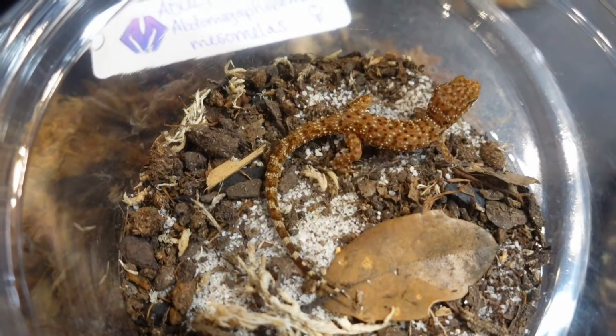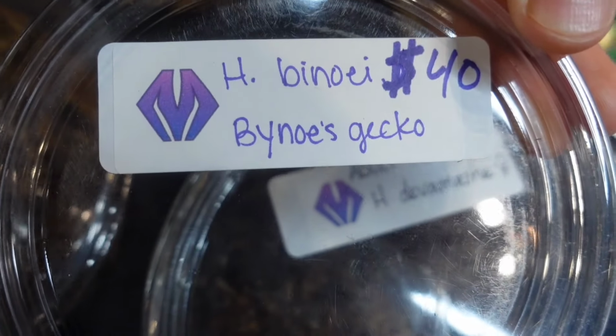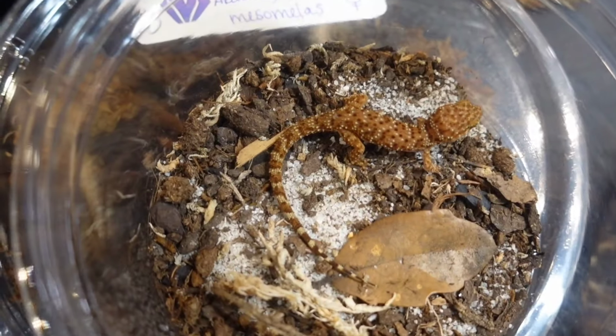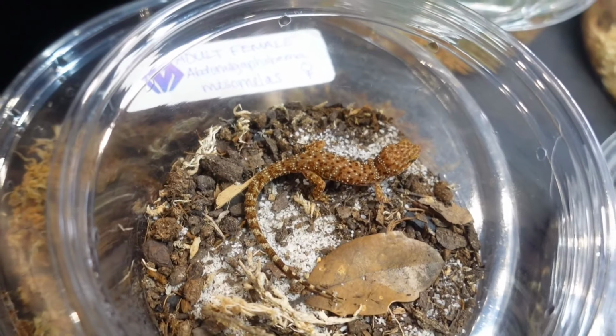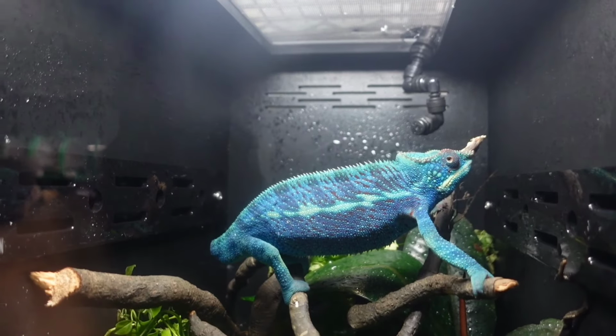I don't know what that is, but that is really cool. There you go, that's the name of it. Binos. Looks like something that a Wally would have. That is cool, like a teal. Like I was looking at a blue beauty. It's more of a gray one.